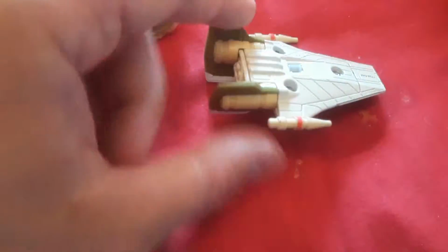We got another Luke Skywalker. We got another Chewbacca. What? Two Chewbaccas. We got a Yoda. We got like a ship here. Nice little metal ship.